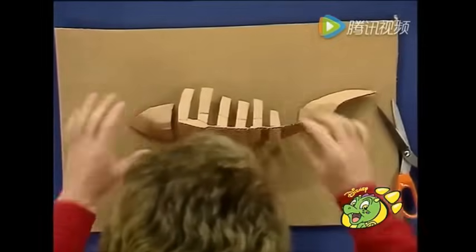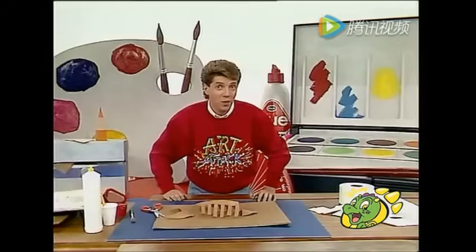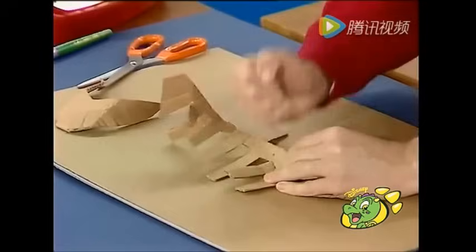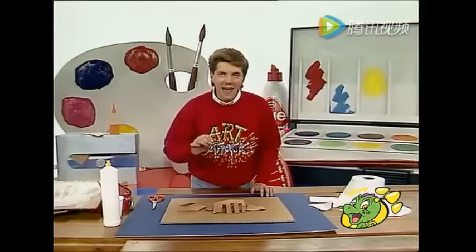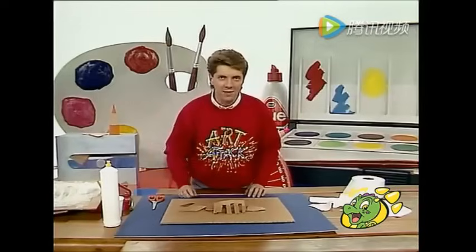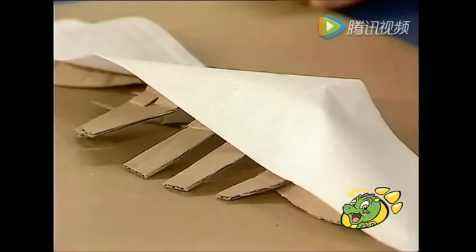Doesn't matter if you rip it. Now, you know what happens to bones throughout the years? Well, they crumble. So, I'm just going to crunch them up a little bit. Again, it doesn't matter if it tears, just crunch it up. It all adds to the effect. Now, you know the way fossils are made? Layer upon layer of sand, soil, and rubble build up on top of a skeleton. Well, this fossil is made with layer upon layer of toilet paper.